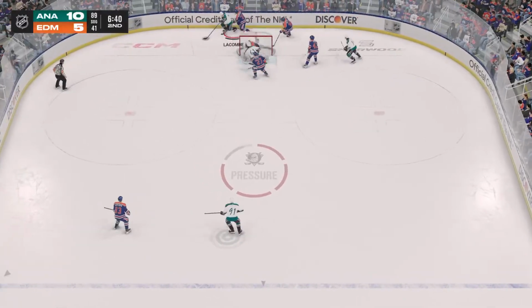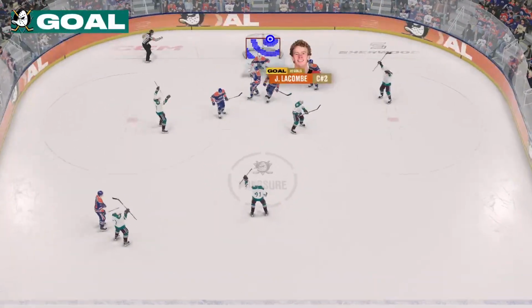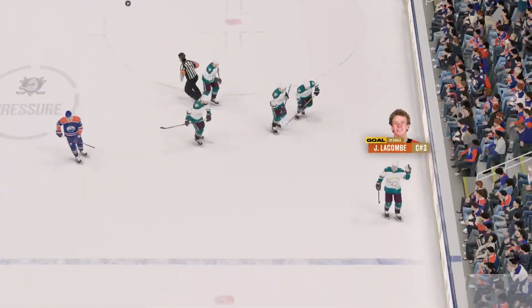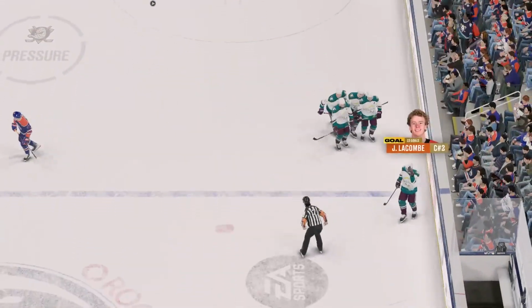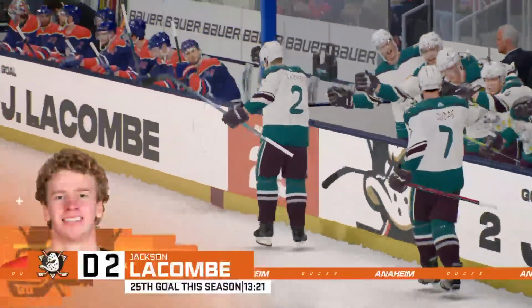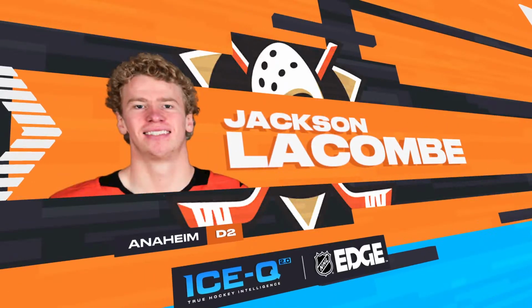Anaheim's got the puck against the boards. On the backhand. He scores! 25 counting on the season. While we haven't seen too many downticks or upticks in his offensive production, it has been steady Eddie. He has been so consistent this entire year.